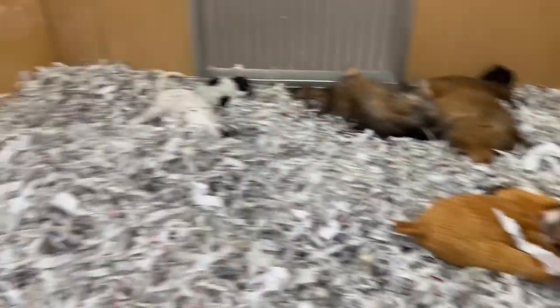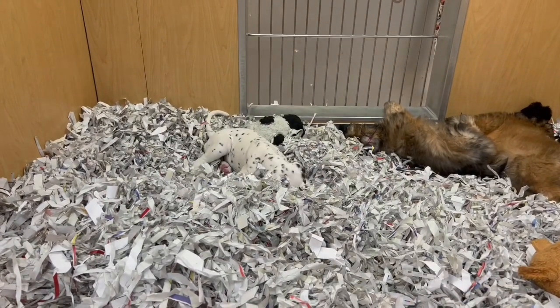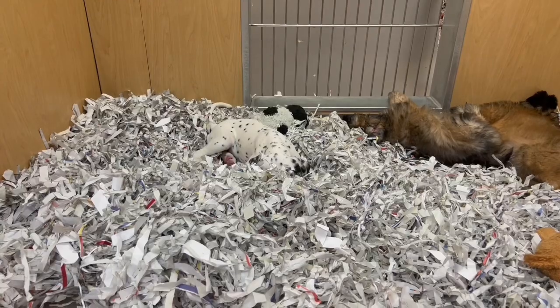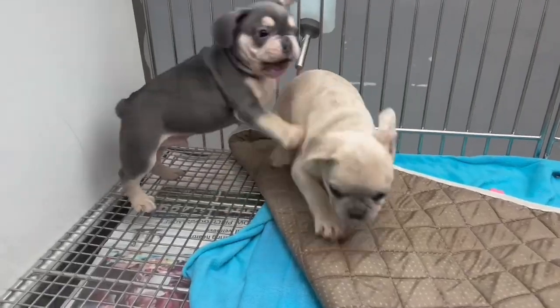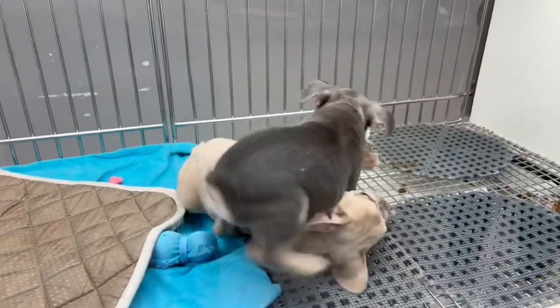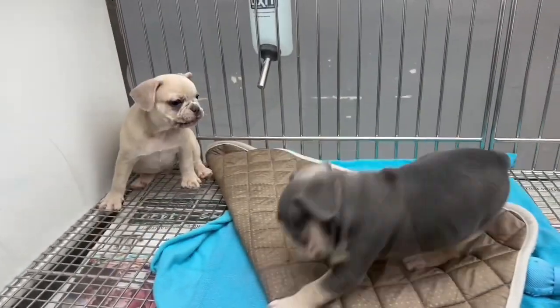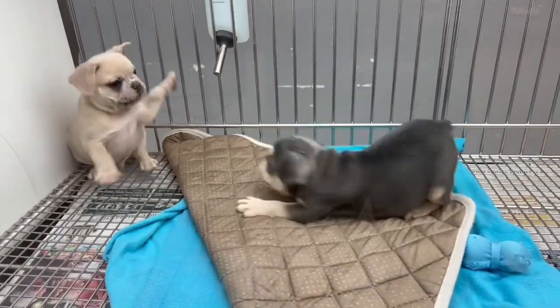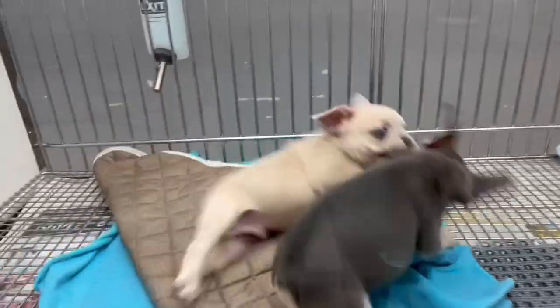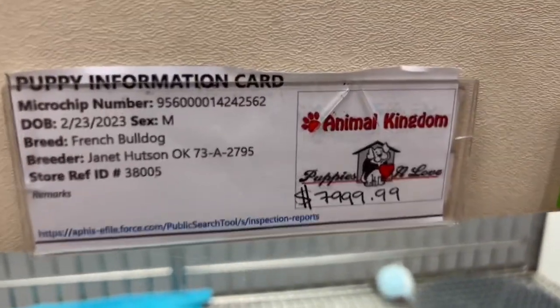See the cutest Dalmatian. Oh, look at this. That's like a Dalmatian. Is it a Dalmatian? Oh, look at him. He's kind of blending in though, too. Looking at some French bulldogs. They're just playing. They keep each other busy. He's getting like, wow. This is the cost for these dogs.